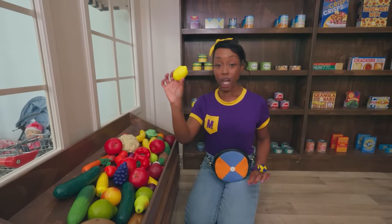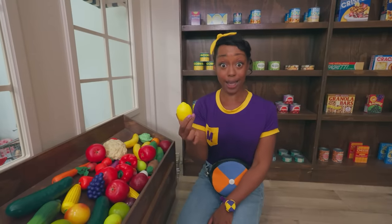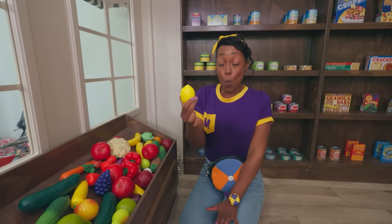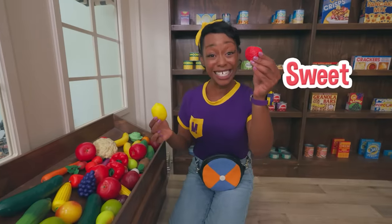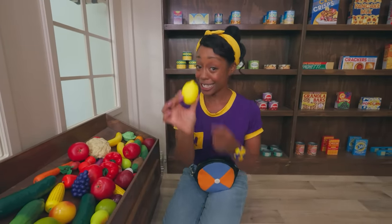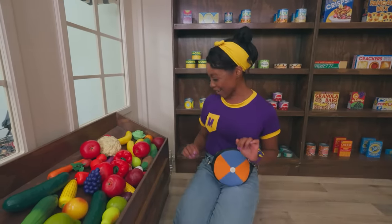Oh, look. A lemon. Lemons are one of my favorite colors. Yellow. And they're really sour. Can you pretend to taste a sour lemon? Whoa! Oh, sour is the opposite of sweet. Strawberries are sweet, but lemons are sour. Is this a fruit or a vegetable? Right, a fruit, just like the sweet strawberry.